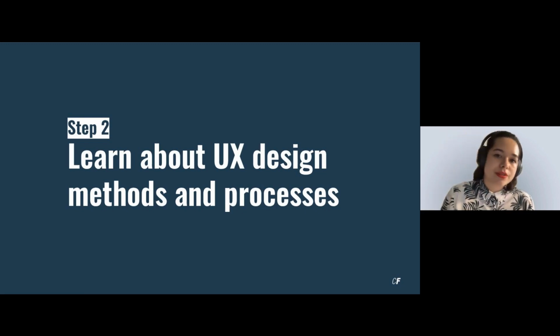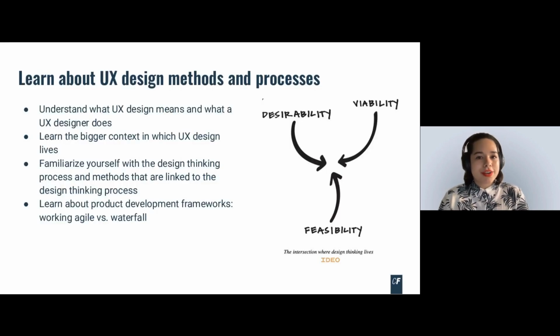Now, when you thought about your motivations, if you could be a good fit for UX or not, and you've come to the conclusion that yes, UX design is actually something that you could imagine yourself working in, then it's time to take a deeper dive into what UX design exactly is, what the methods and the processes are that make up the toolkit of a UX designer. Now, there are many different articles and websites and whatnot that you can read through when it comes to the UX methods and the processes. I've linked all of them at the end of the presentation. For time's sake, I'm not going to dive deeper into that. You can do that on your own time.